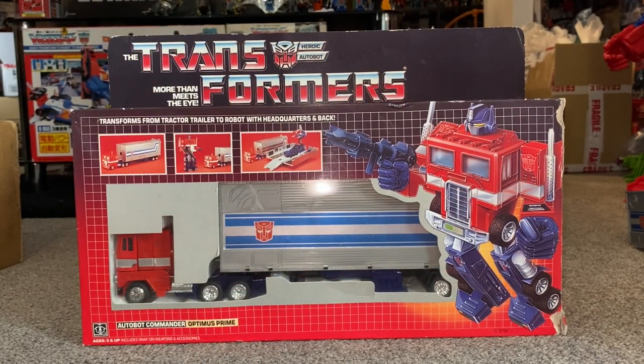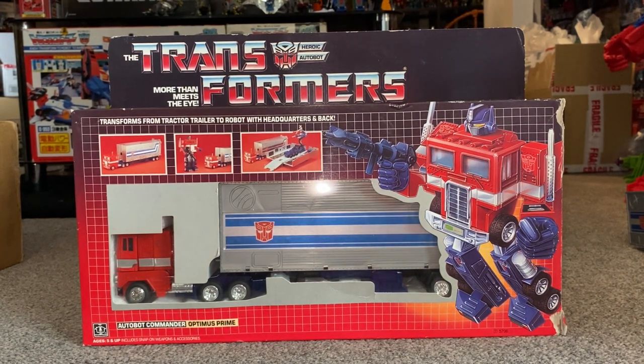Okay then, so here we are, variant number 3. This is the Hasbro standard version. So this one, we're going to have a look at everything that came with this, all the paperwork, all the catalogues, everything.